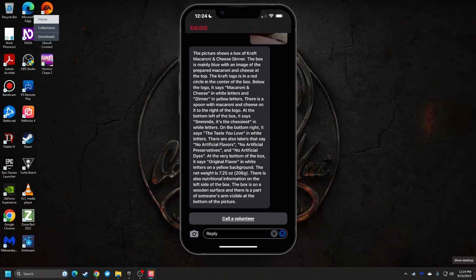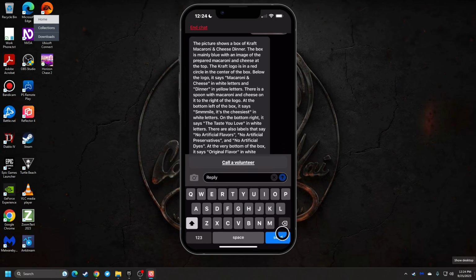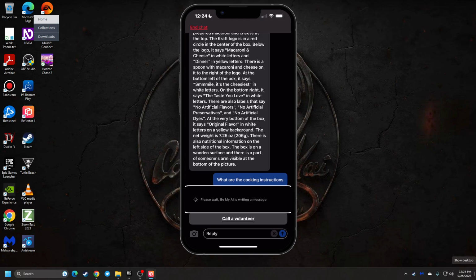End chat. Button. Message. Text field. Double tap to edit. Message. Text dictate. Inserted. What are the cooking instructions? Be My AI. Send message. Button. Please wait. Be My AI is writing a message.